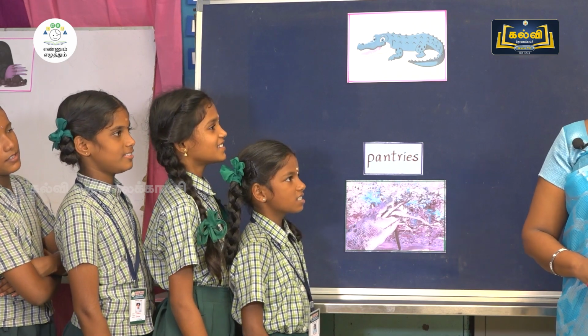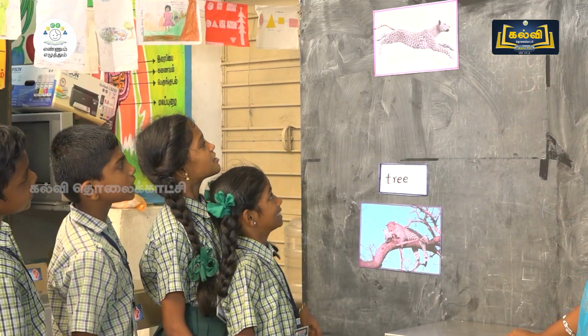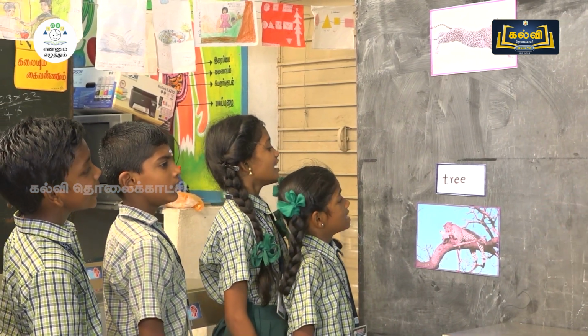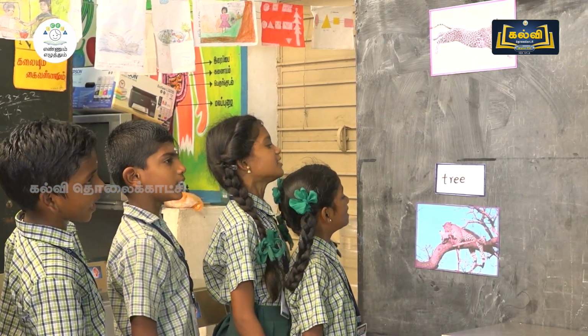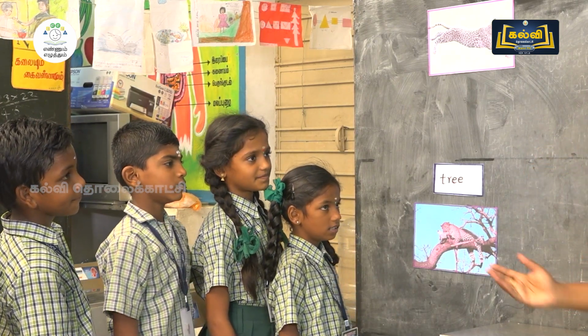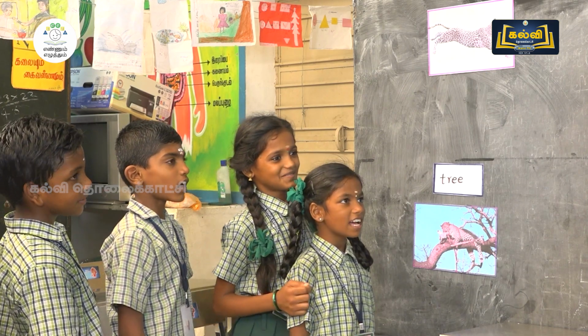Yes. What is this? This is a leopard. Yes, this is a leopard. Where does it save its food? It saves its food in the trees. Very good. Yes. Shall we move on to the next? Yes, sir. Come on.